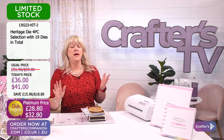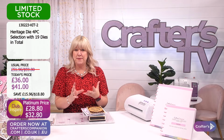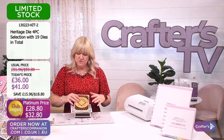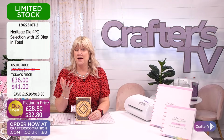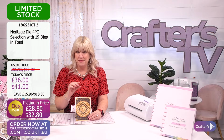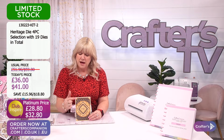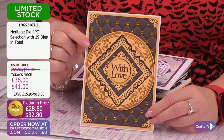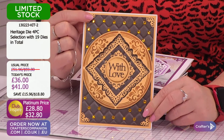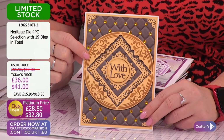When you think about a heritage die, you think about that beautiful ornate pattern that you get in them, or a heritage feel to them. So what you've got here is like an alternative nesting die, which does so many different things, and they really are beautiful. And honestly, we don't have many left of these. Look at this. I love this sample. I think this really shows it up. It's truly beautiful. Use your embossing folder in the background, but this actual die, it's a die and a stencil.